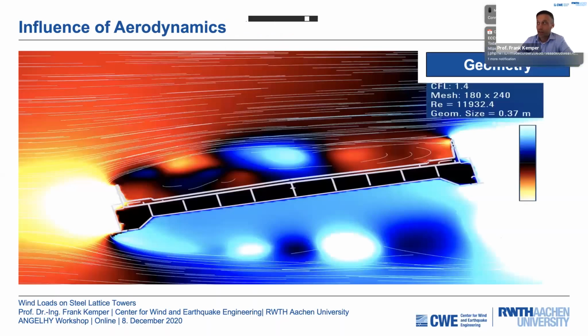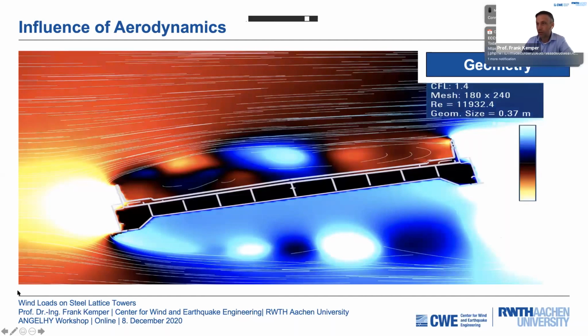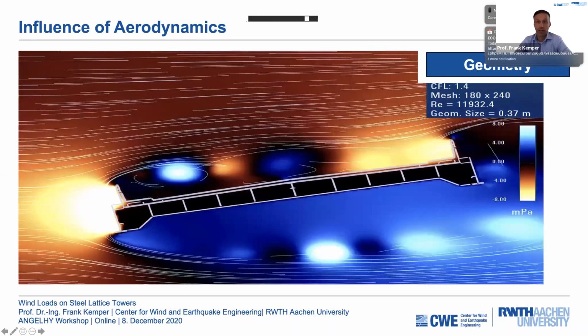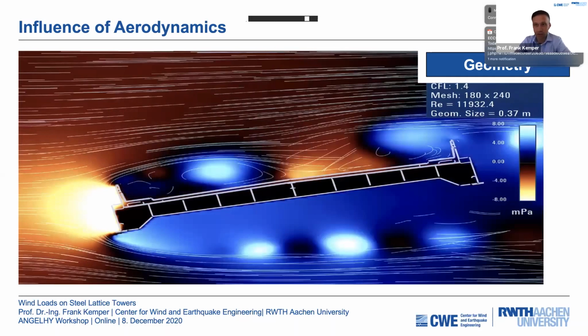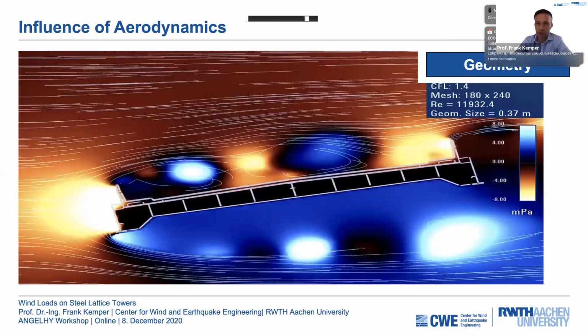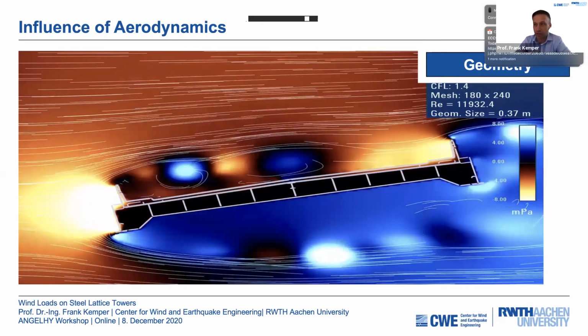The next topic is then the geometry. This is just an example of geometry, and if I start this animation, I hope you can see what happens. This is related to aerodynamics. The flow going around the structure leads to different pressure distributions, and because of that we get different forces acting on structures, and that's what we need to take into account in the second step.